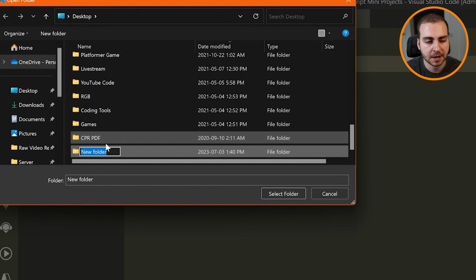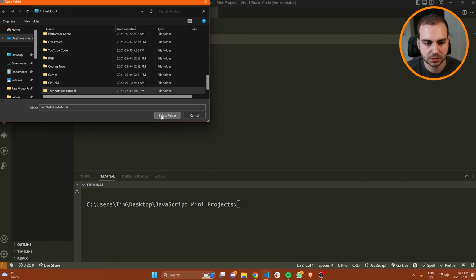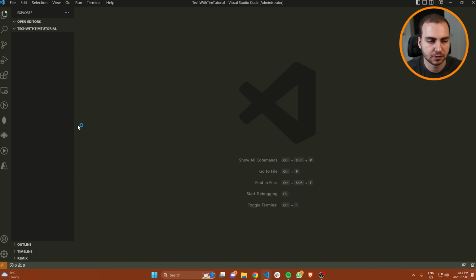So you go to the desktop, make a new folder, again, Mac, Windows, whatever, doesn't matter. Call this something like Tech with Tim Tutorial, whatever you want to name it. Click Enter, and then open up that folder. So I'll actually just go through the step here so that I'm following along with you.